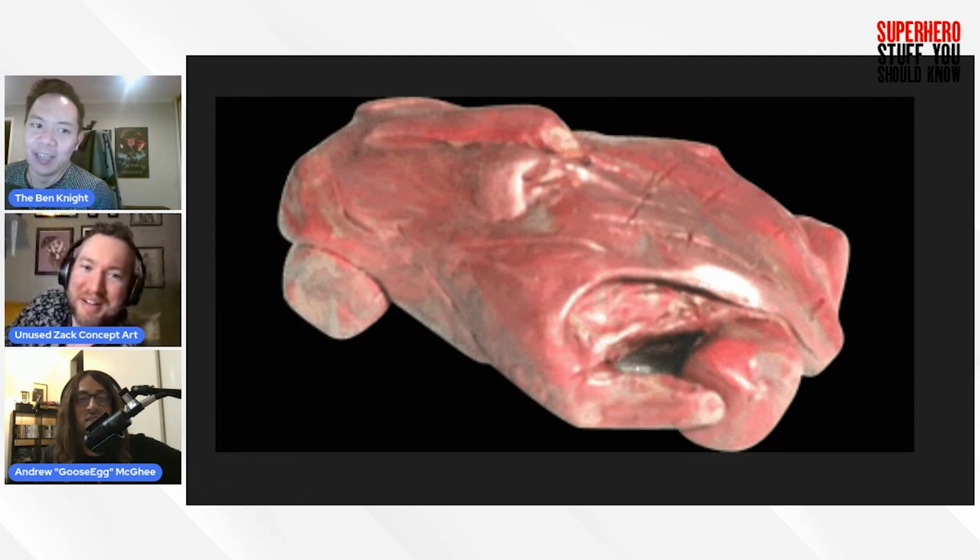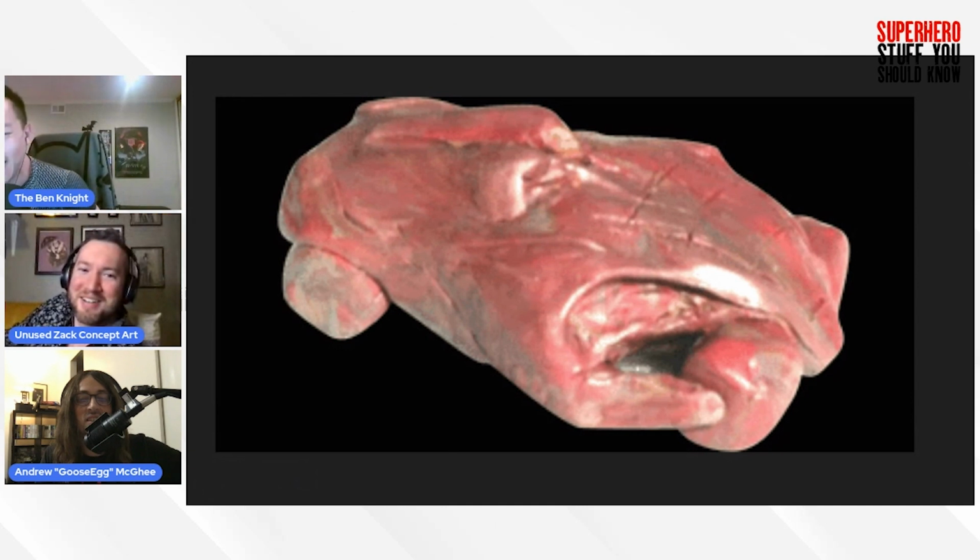So this gets you a goose egg. Oh, this is, I mean, obviously a big, silly goose putty egg. This looks like the stuff from Ghostbusters 2. This is like... Wait a second, though.